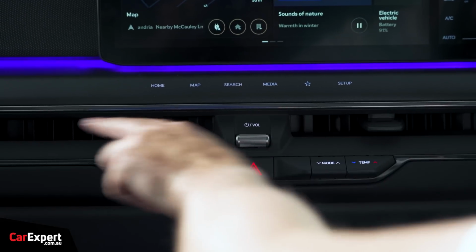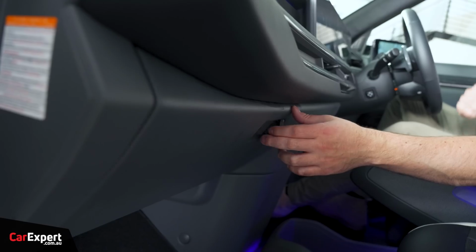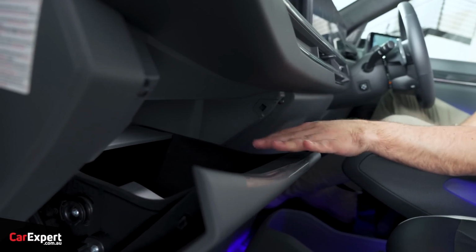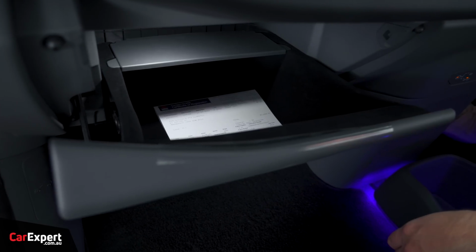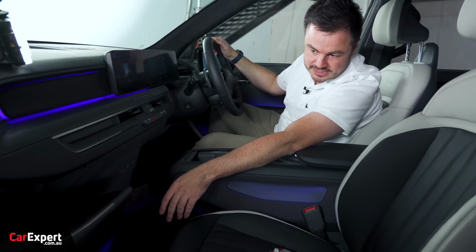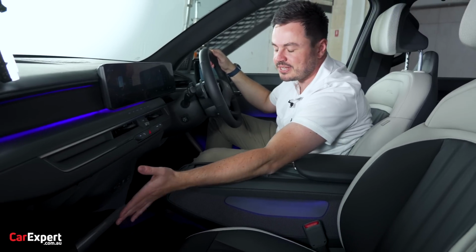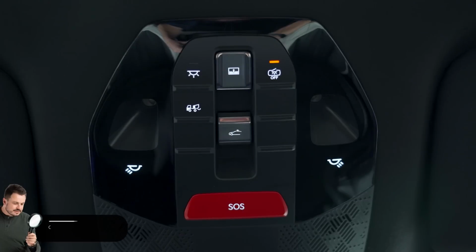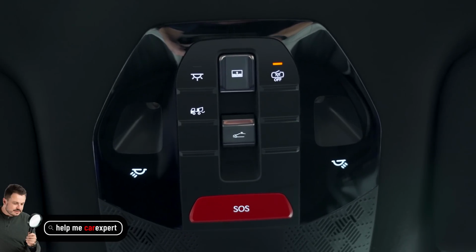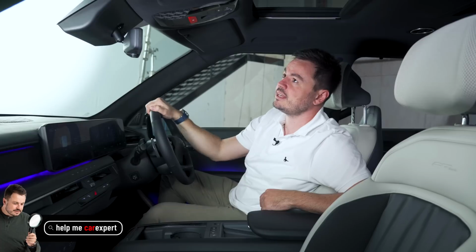Your air vents are built into this center section. Then the glove box down here opens in a bit of an interesting way. So it opens out and down, so slightly different to what we've seen previously, but it also means the lip for that isn't really that big, so it's going to be a bit of a struggle to stick larger items in there. So we'll see how that goes. Up the top here, you've got some buttons here for the connected services. So there's an SOS button there, and then you've got a tow mode as well if you do ever have to get the car towed.